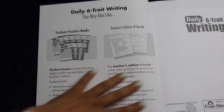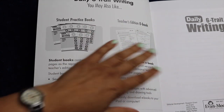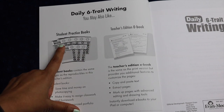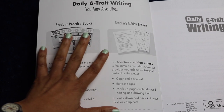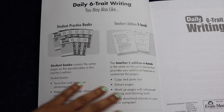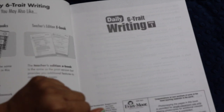It's important to note that this book is available in 4 different formats. The one I'm going to show you here is the printed teacher's edition, but the teacher's edition is also available as an ebook. You can also get them as a student book, and the student books are significantly less expensive. However, the teacher's edition is reproducible. The student books don't have lesson plans or answer keys in them, so as a homeschooler, I definitely recommend that you get the teacher's edition.